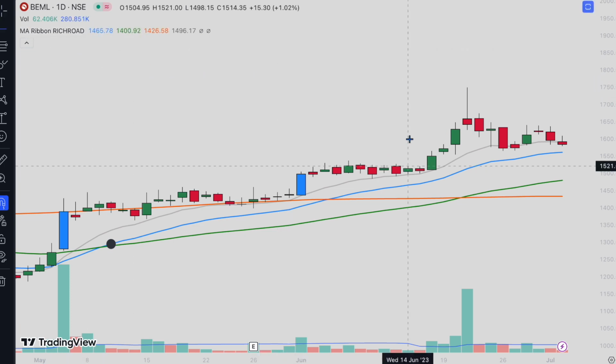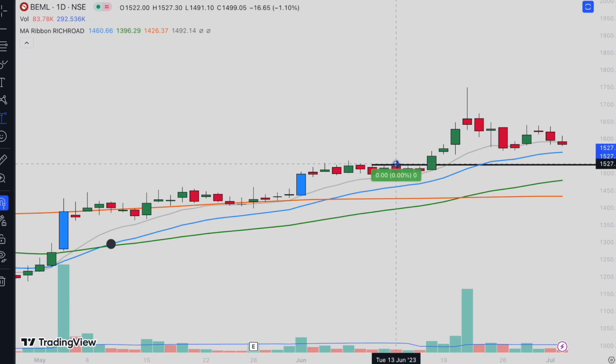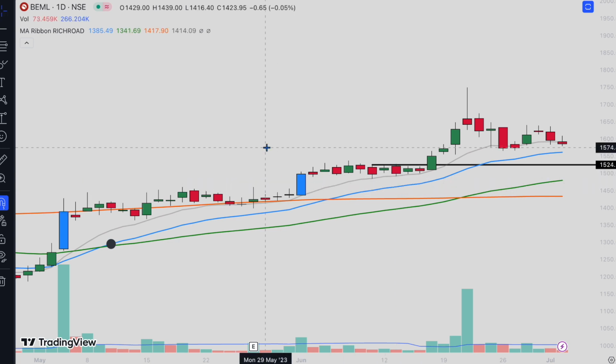So this was a stock I identified somewhere here in this region, an entire inside bar. Now see the tragedy of an inside bar pattern guy. He probably buys on this day, the higher triggers the orders, but by end of the day he's minus 2.37% and his stop loss is hit.